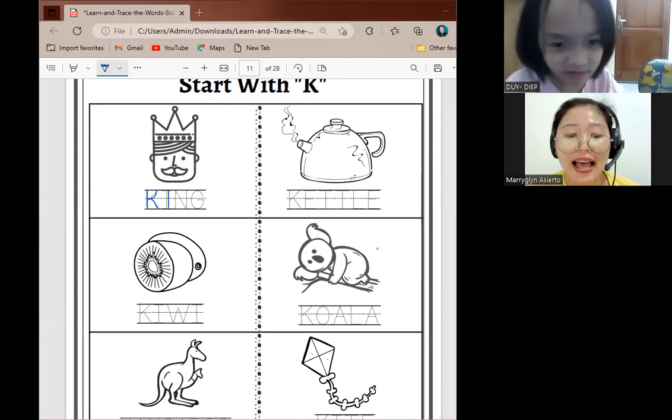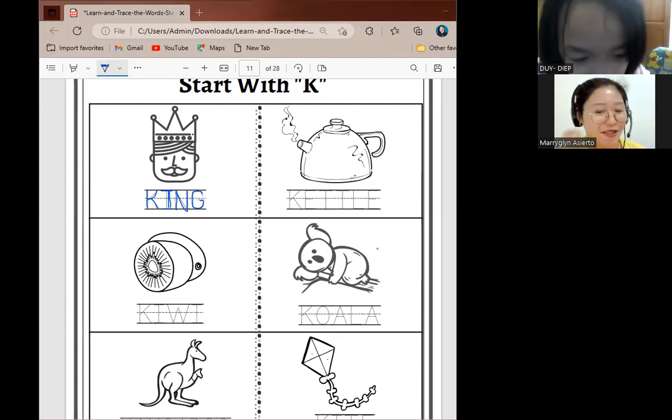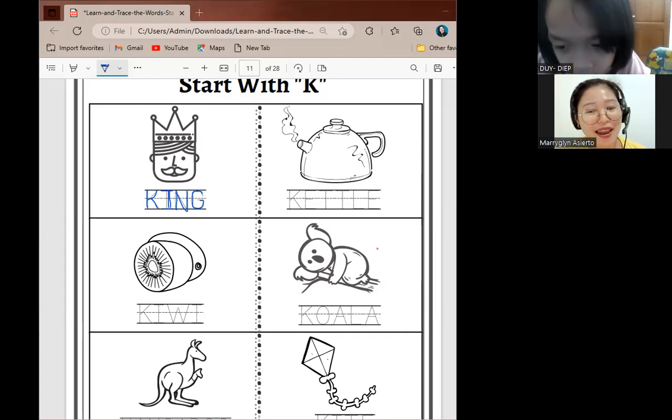All right. Okay. So, yes, it's a cat. It's a king. One, two, three, one, two. Oh, what word is this? Can you tell teacher what word is this? It's a... Okay. You have to write it down there.